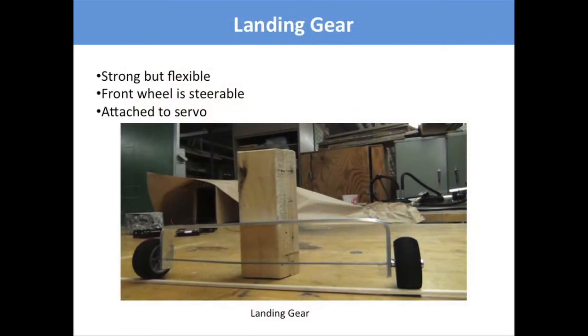And then balsa wood was used for the support struts that connect those two pieces. For our landing gear, we decided that the gear would need to be strong so that when the plane landed, the plane did not bottom out. But we also realized that the landing gear needed to be somewhat flexible so that it had some give to it, and upon landing it did not immediately snap. Also, our front wheel needed to be steerable, so we attached it to a servo.